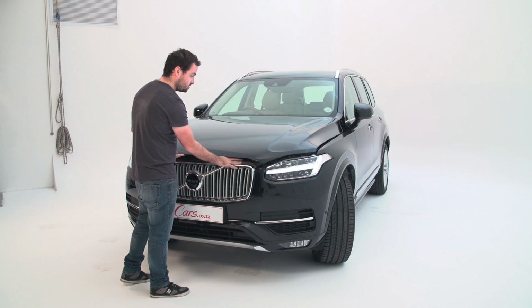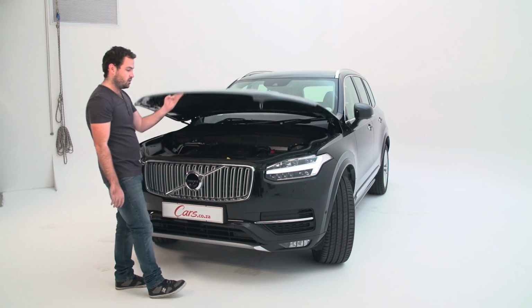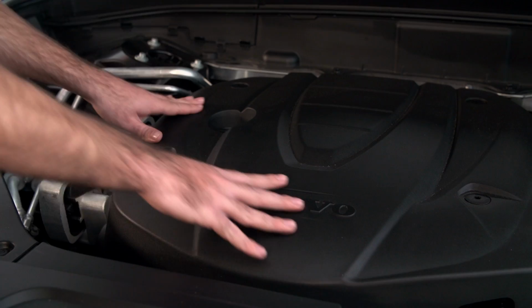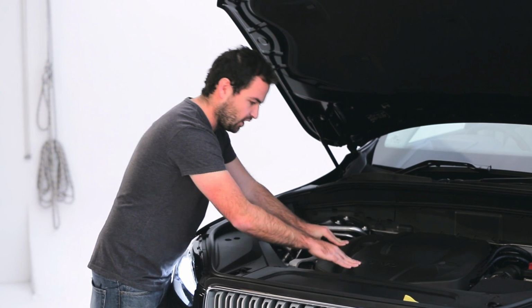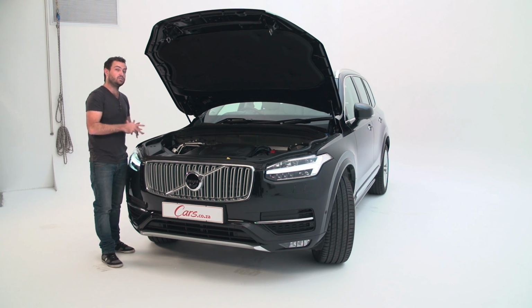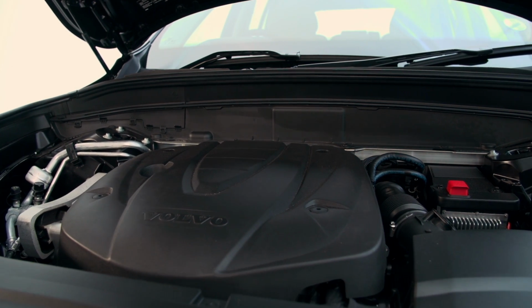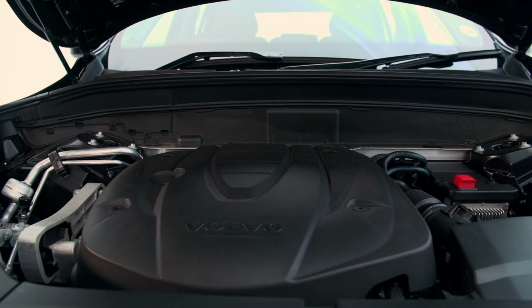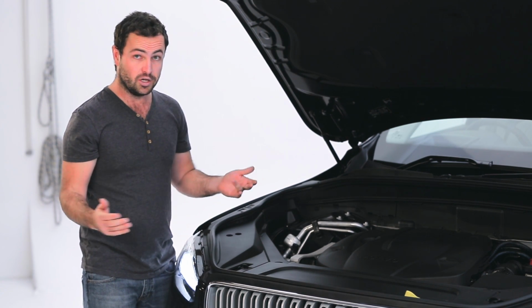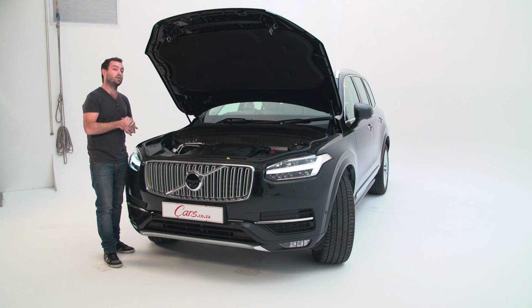All of the Volvo XC90s will be powered by 2-liter engines. Both petrol and diesel will be available, and they're all covered by this weird soft thing. Anyway, this is the engine that you want. It's the D5 turbo diesel with 165 kilowatts and 470 Newton meters. Now that's more than enough power to hustle this big car around town.